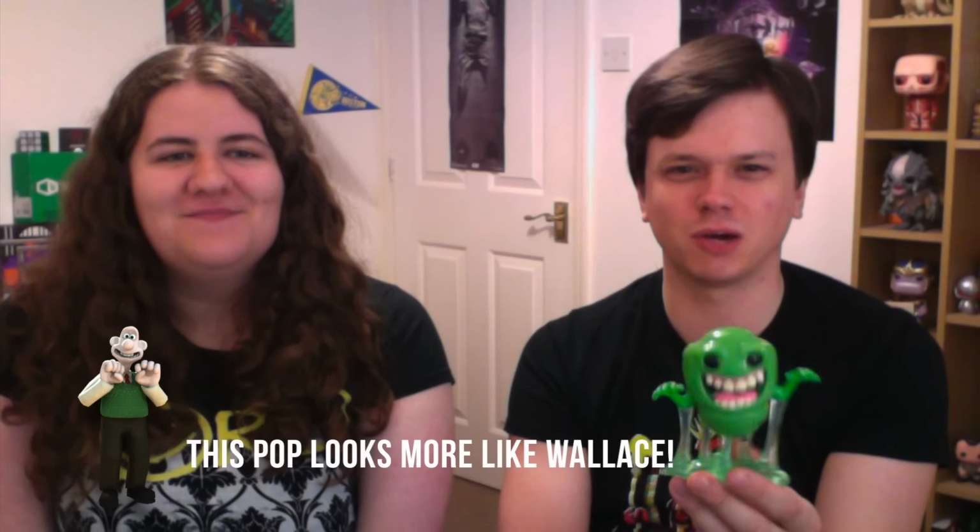And my least favourite pop is coming straight out of the trap where he belongs. Slimer from Ghostbusters. I don't think it's a very well made pop. There's a join through the middle of him. His arms are actually a different shade of green to his body. He just doesn't look like the character very much. He's got that stupid toothy mouth that just doesn't look very pop. It's just not right. They could have done a better job or possibly not made him at all.